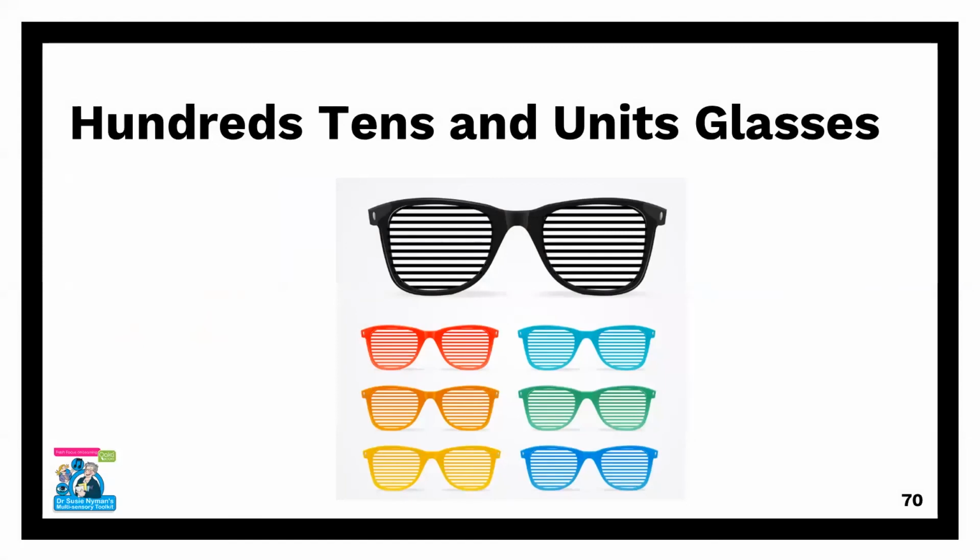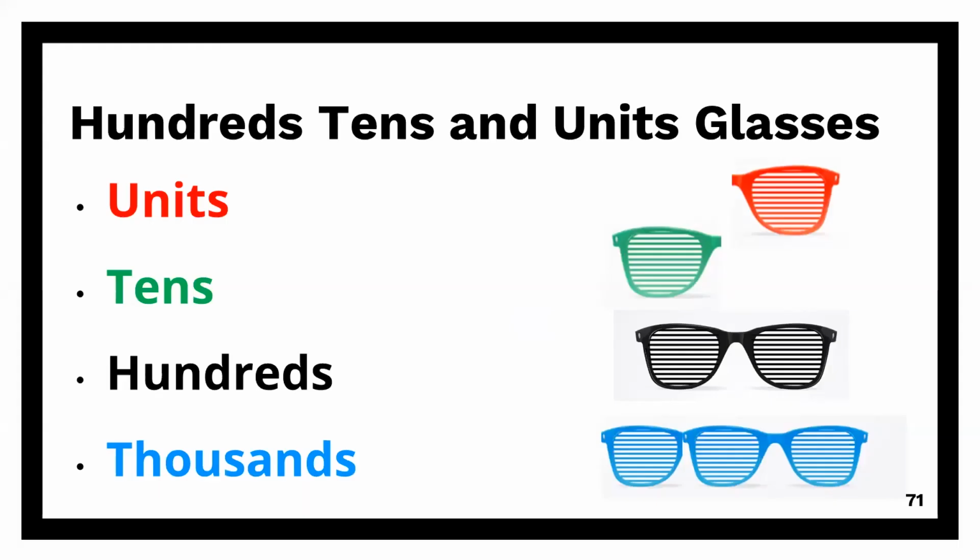Something he really struggled with was hundreds, tens, and units, and I made him special glasses out of fluorescent paper. For units, we would have one little eyeglass, tens would go on the other eye, hundreds too, and for thousands we had this pair of glasses with three bits in it. And I would say, is that a unit? And he'd have to put the right glasses on.